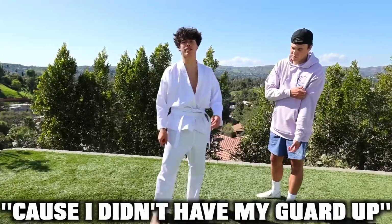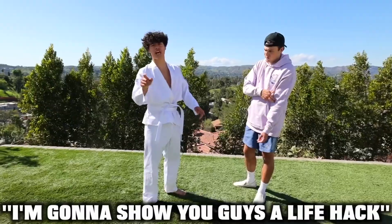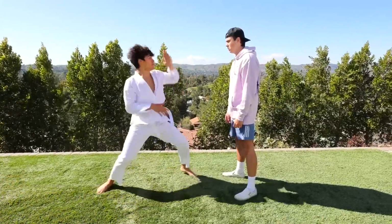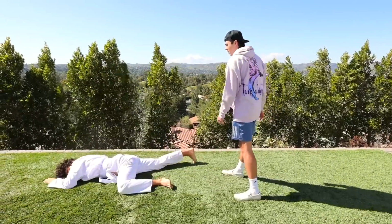Notice how I got slapped there because I didn't have my guard up. I'm going to show you guys the life hack of how to defend yourself against a slap.